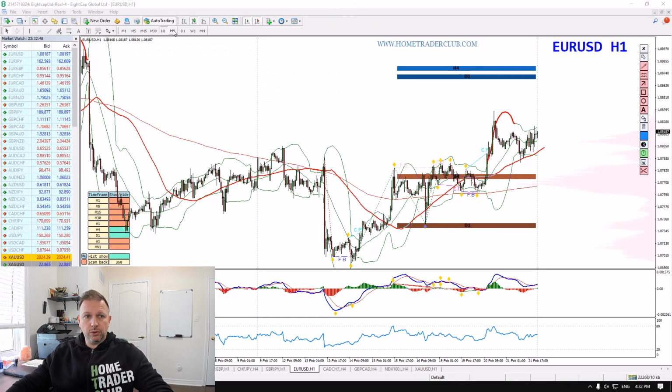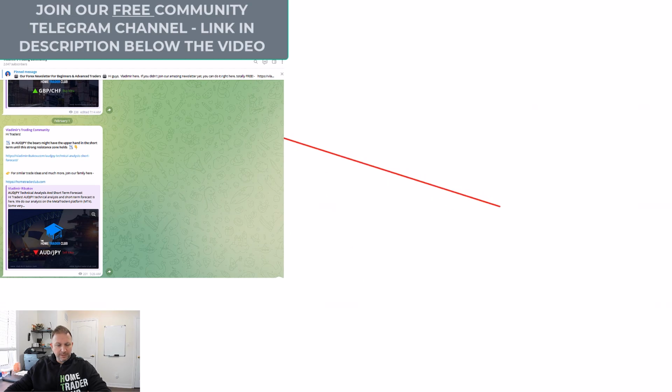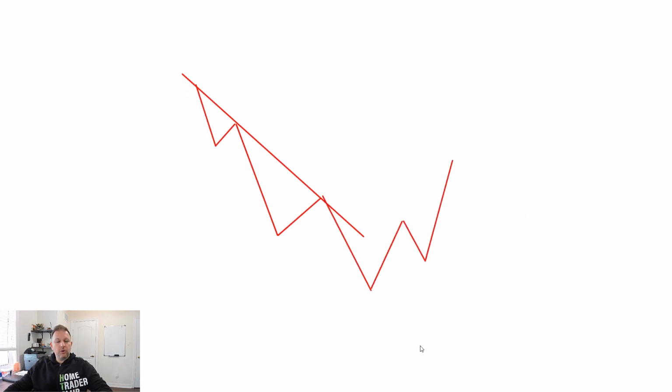So what do we have on the euro dollar? Here is what I want to start with. I'll go to a blank screen, and here is what you need to understand. One of the popular trend changes, as you might know already, is the trend line breakout, right? Let me draw it a bit better so you can see it more accurately. As soon as a trend line is broken, many times it leads to trend changes, or at least to some corrective structures. Remember that we will be talking about it.